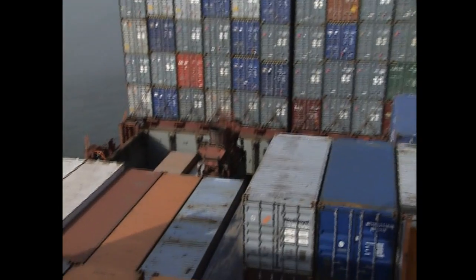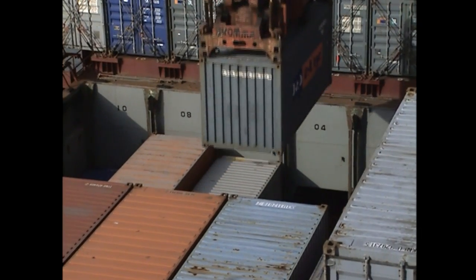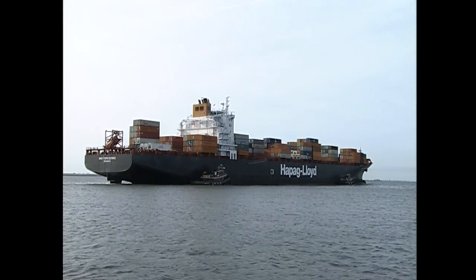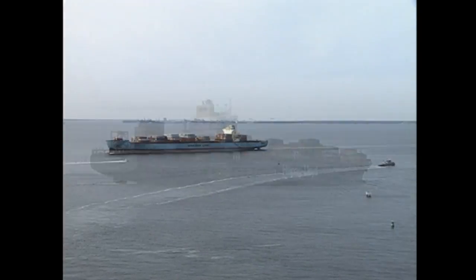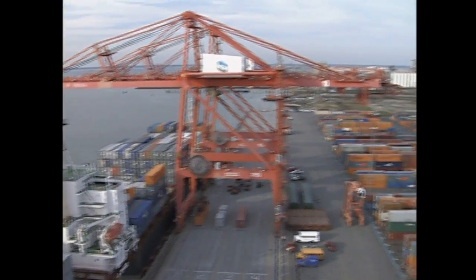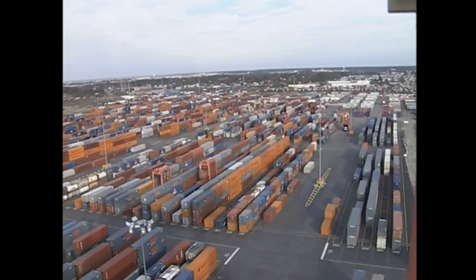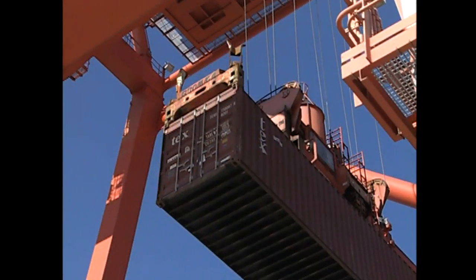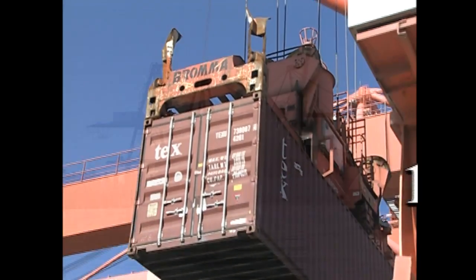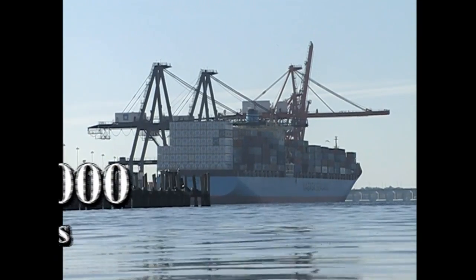With the introduction of the standardized intermodal cargo container, cargo handling was dramatically changed. Cargo could now be transported from its origin to its destination without being disturbed during transit. This method resulted in increased efficiency, reduced costs, and enhanced cargo security. Today, about 90% of the world's trade moves in containers. Every year, 100 million containers cross the world's oceans.